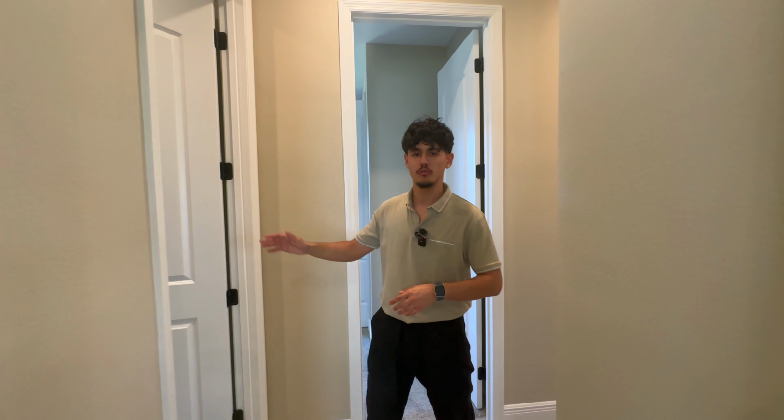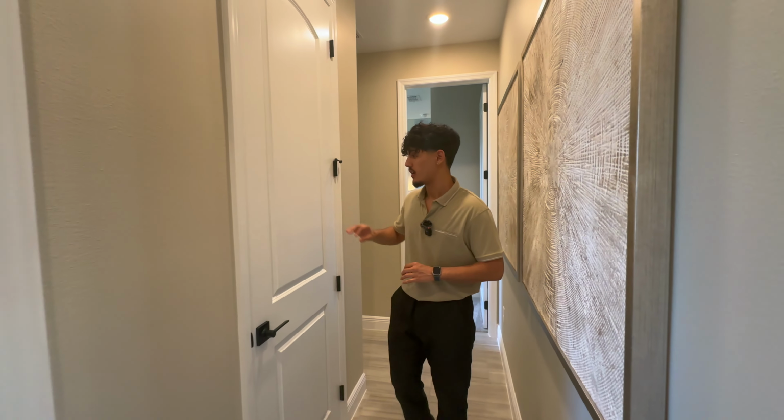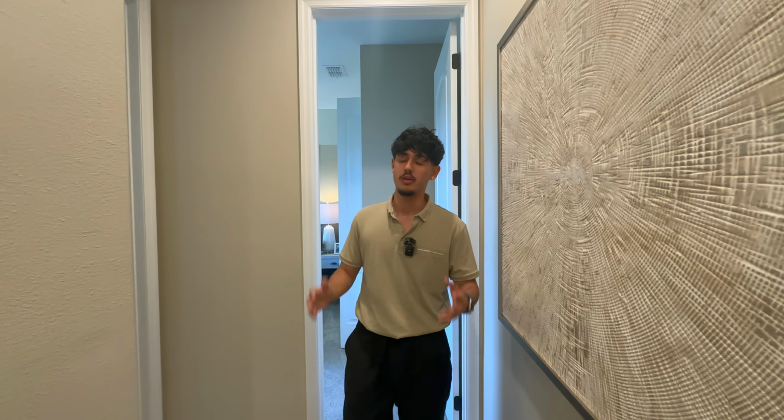Following me into this little pocket of the home, we're going to run into a few things. We're going to have our laundry room just down this way, our first bedroom down that way, linen closet just to the right of me, and we're going to have our bathroom and bedroom just behind me. So let's take a look.